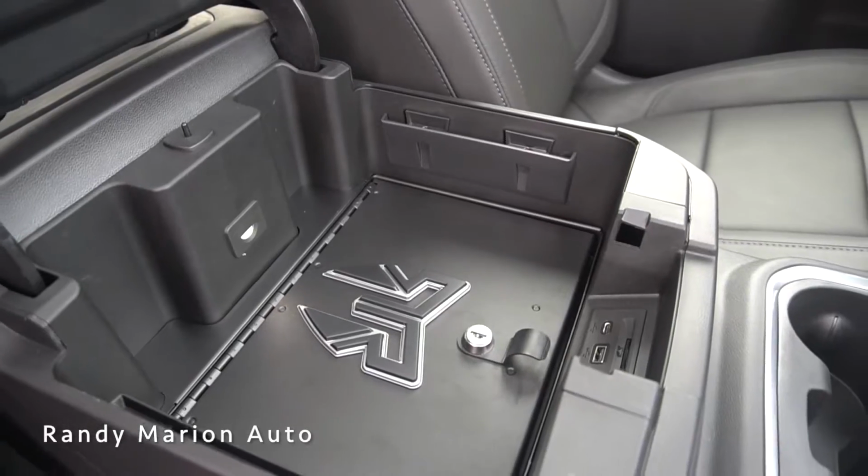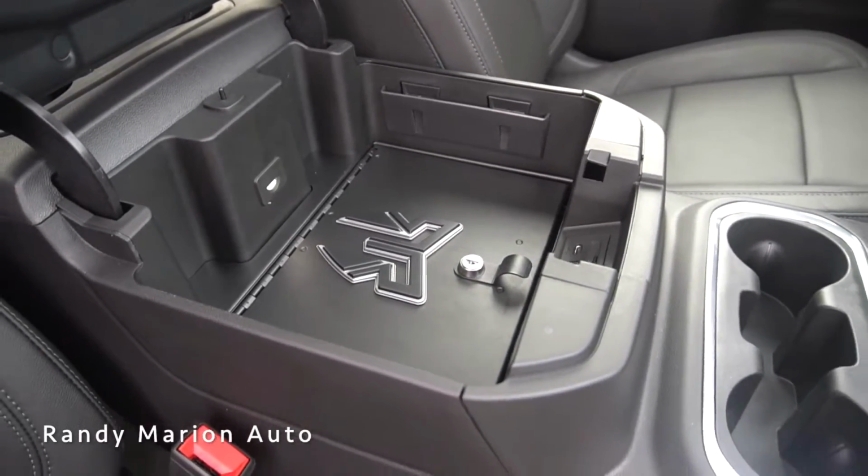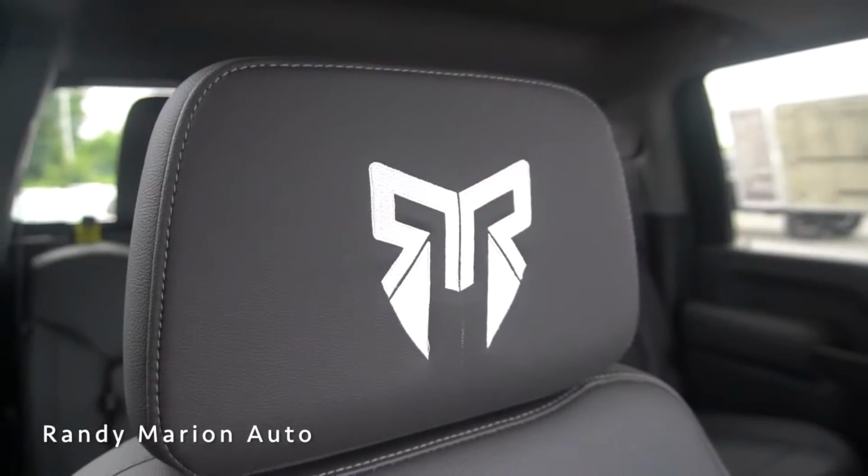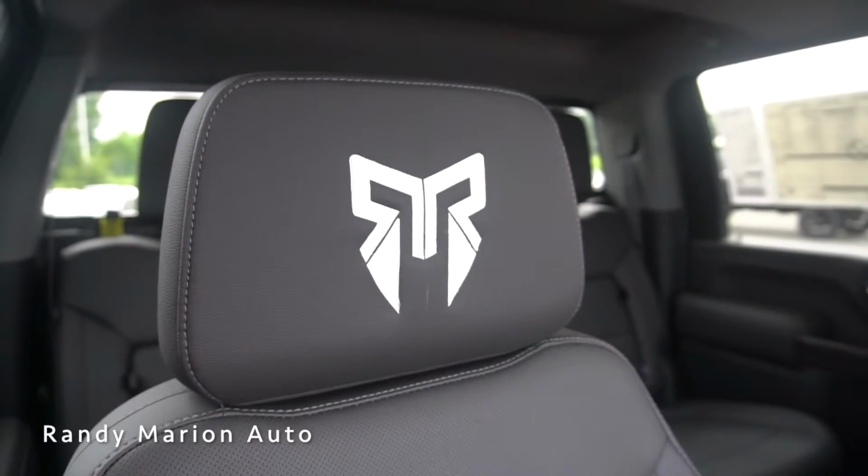And then my favorite feature, part of the K2 package, is the lockable gun safe. You'll see the Rocky Ridge logo on it, along with being able to lock it. And then you have plenty of space. You can put guns and any other items that you'd like to safely secure. And then another feature is the headrest. You'll see the Rocky Ridge logo embroidered up there.